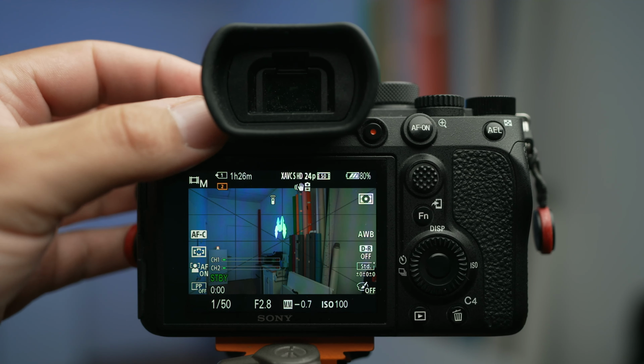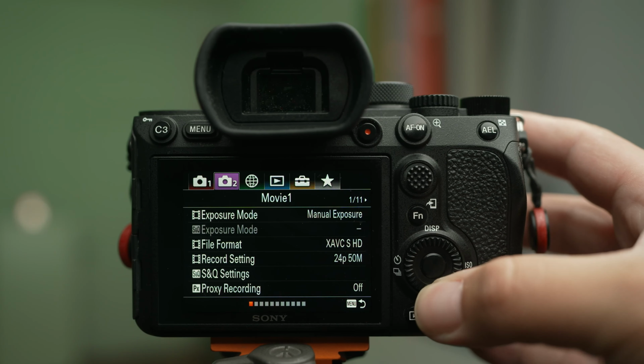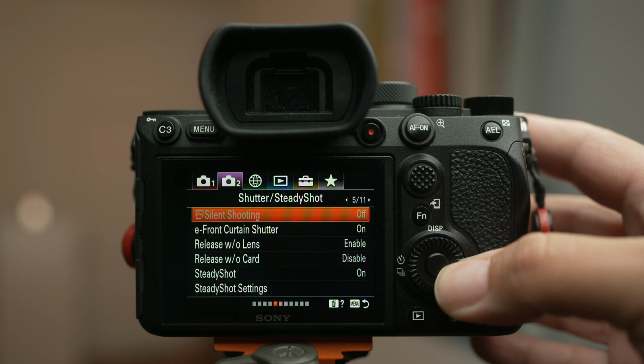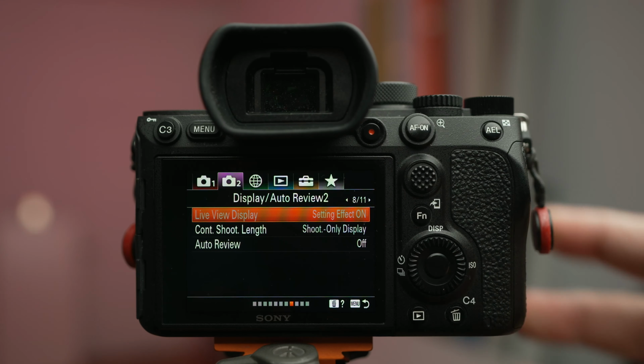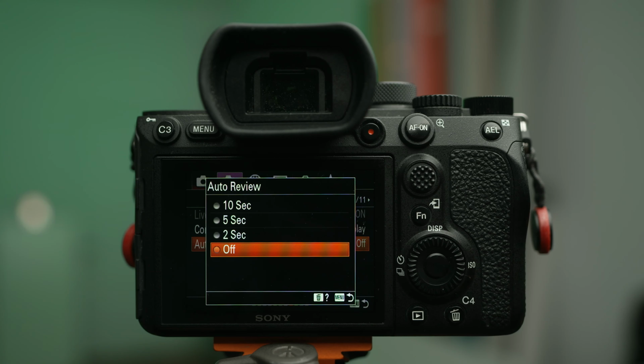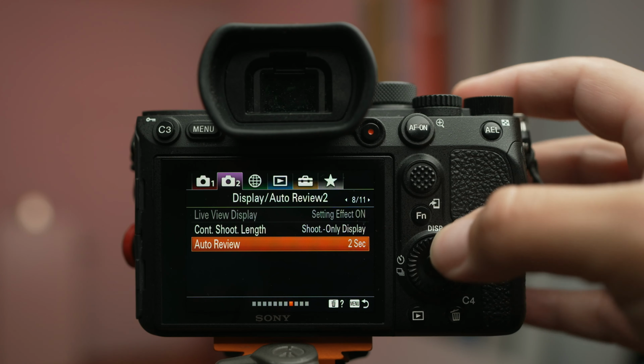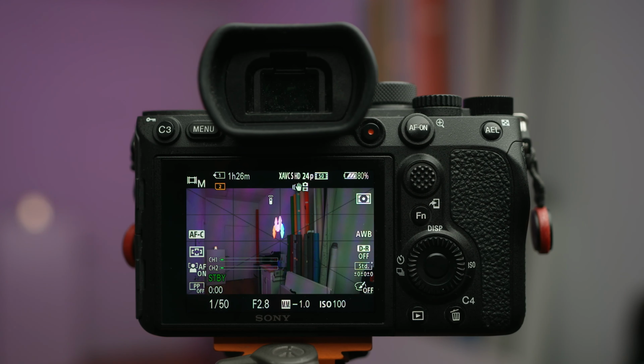To set this up, go into your camera menu and head over to the second top menu. In the sub-menu, you'll want to find the option that says Auto Review. Once you've selected that, you'll have the option to turn the feature off or have it on for 2, 5, or 10 seconds. I set mine up for 2 seconds as it usually is more than enough time to view the photo that I had taken previously to determine if I like the way that it came out.